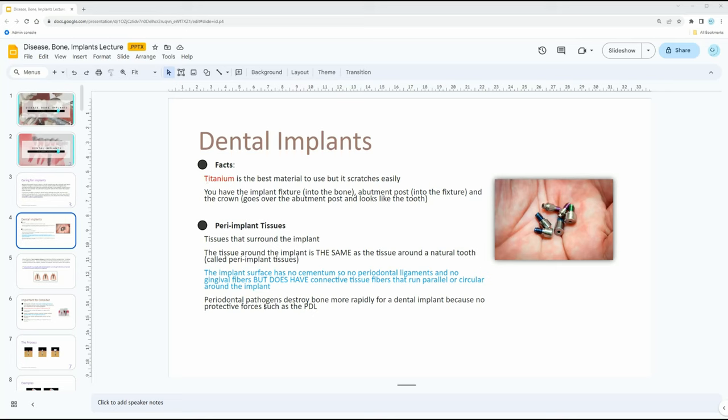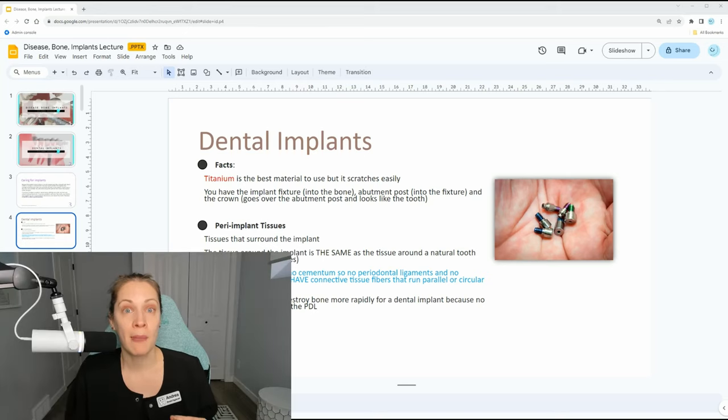The bottom part here is basically talking about what I had mentioned: if there is any gum disease or any pathogens present, it's going to go right to the bone. With your natural tooth, there's a couple other channels to go through, because you have your periodontal ligaments, the root surface, and the cementum. It doesn't just attack the bone right away.